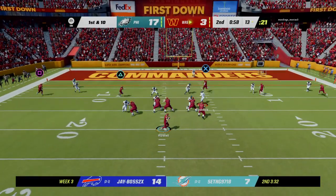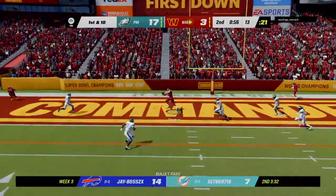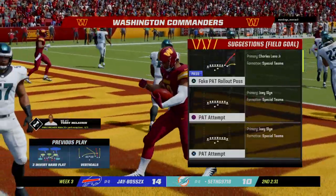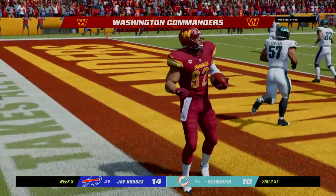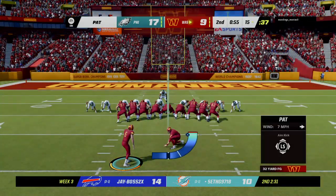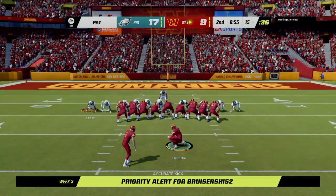Throwing on first down here. Looking and finding Thomas in the end zone. Touchdown, Washington. Logan Thomas, his first touchdown here of the new campaign.